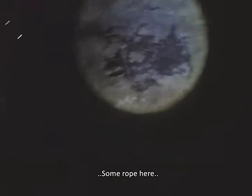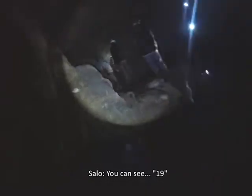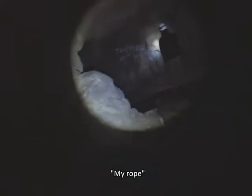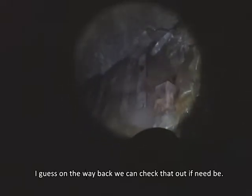There's some rope here. You can see 19 looks like a P5 and then an out, pointing that way. So I guess you can get out that way. That says too hard, my rope. This says old rope, car 425. I guess on the way back we can check that out if need be.